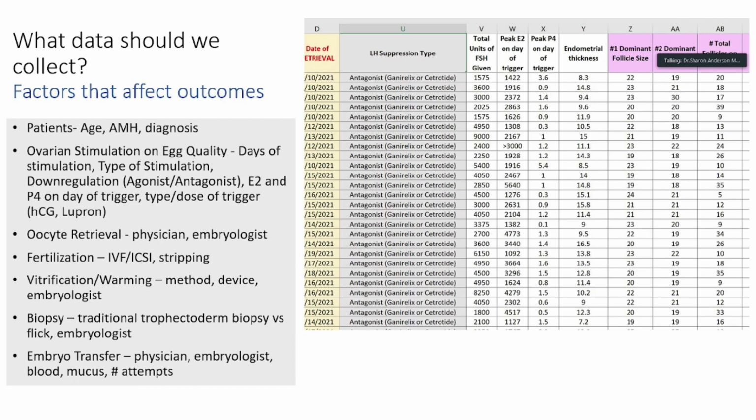Biopsy, are we doing traditional biopsy? Are we doing flick? Who's doing the biopsy? And then for embryo transfer, not only is it physician, embryologist, but you can also track to see if blood, mucus, or number of attempts at the transfer affect your results.